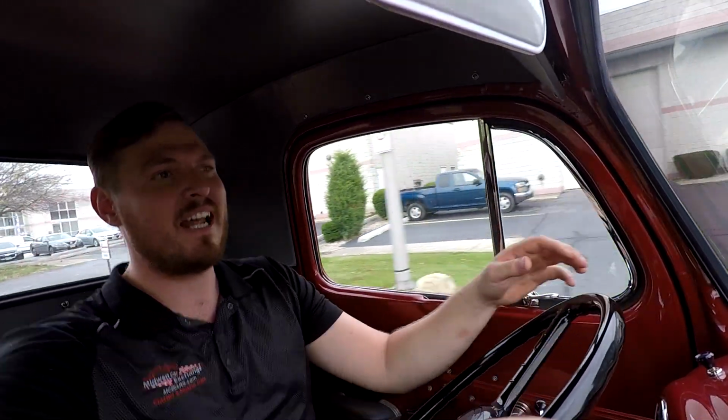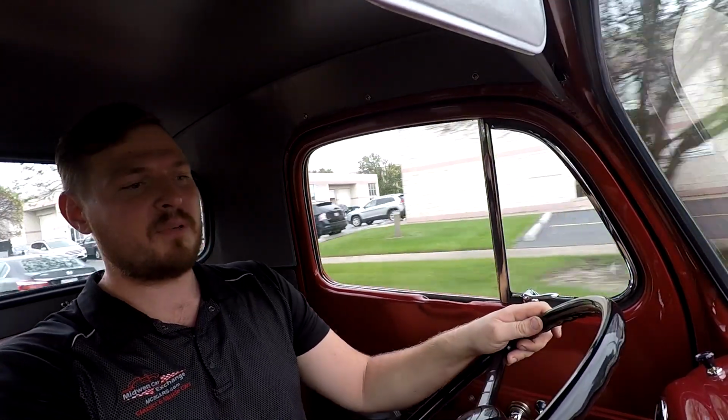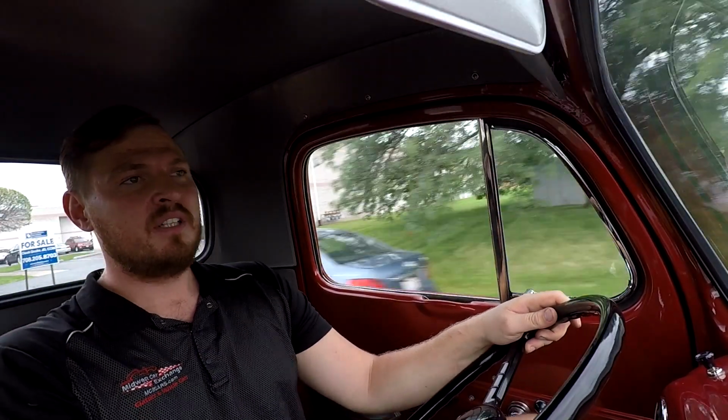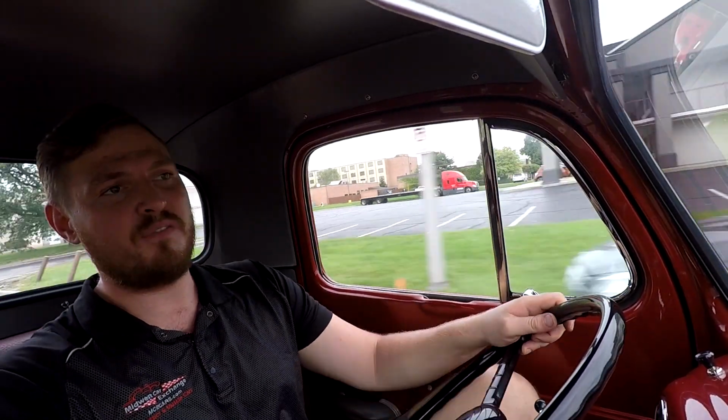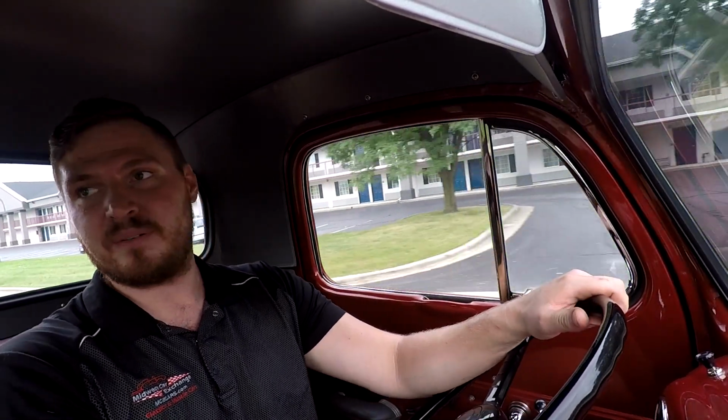I'm in second right now, I'm gonna get out of it a little bit. There's 40 miles per hour. The way this thing is geared out is just perfect. So I'm doing 50 right now in third gear, and I'm not even up there in RPMs yet. So this thing's just geared out perfectly. You can do some serious driving with it.